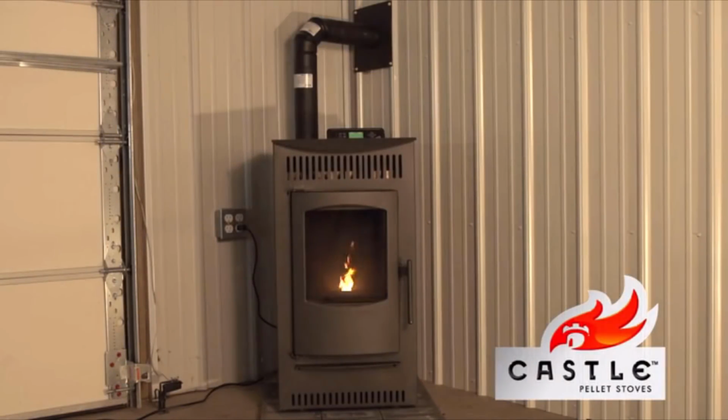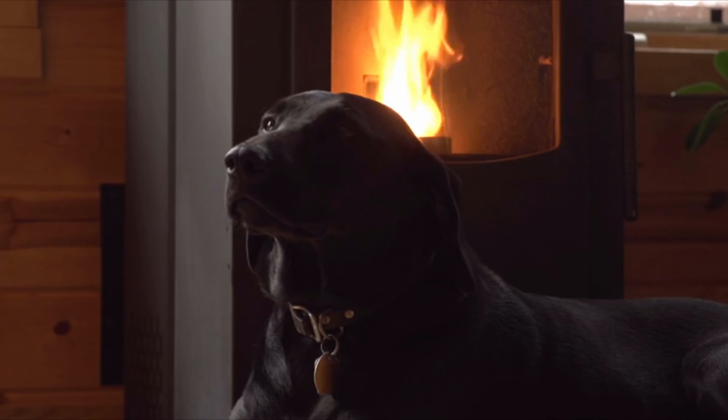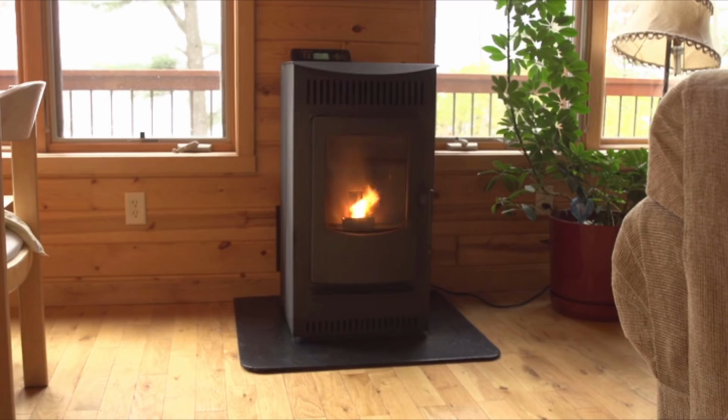This is the Serenity Pellet Stove by Castle. It's the easiest way to add efficient heat to an unheated space. The Serenity will heat an area up to 1,500 square feet and is a perfect addition to any three-season room, basement, or other part of your home.